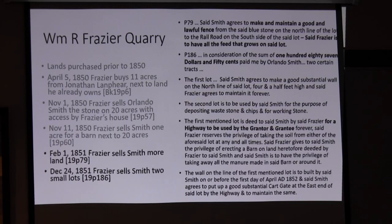Quote, the second lot is to be used by said Smith for the purposes of depositing waste stone and chips and for working stone, end quote. So these deeds really provide a picture of the activities going on, not just the land being sold.